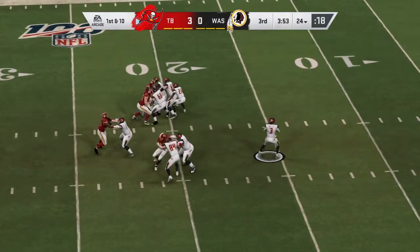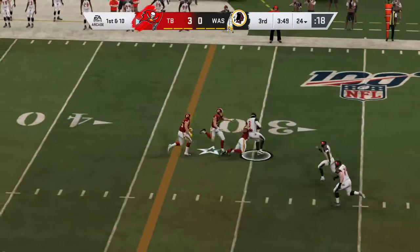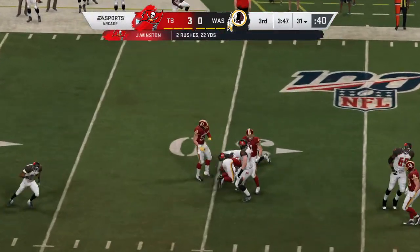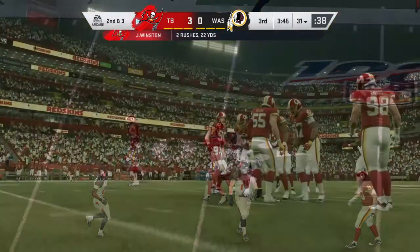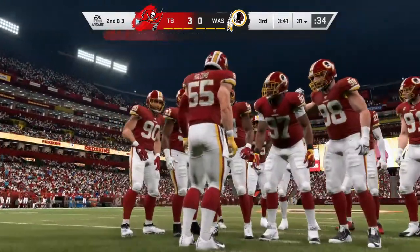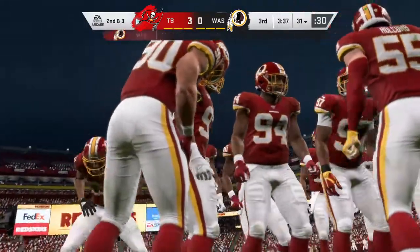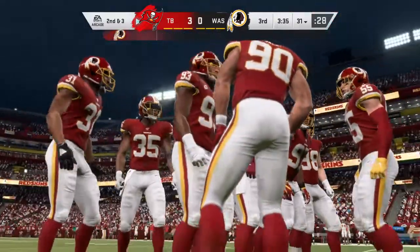Now a play fake here on first down. Stepping up, he's going to keep it. Nice work to get 7 out of that, and it's second down. Now that was not a bad scramble there on first down. He didn't force it, nor did he throw it away. He was able to take off, and now he made it a very manageable second and short.